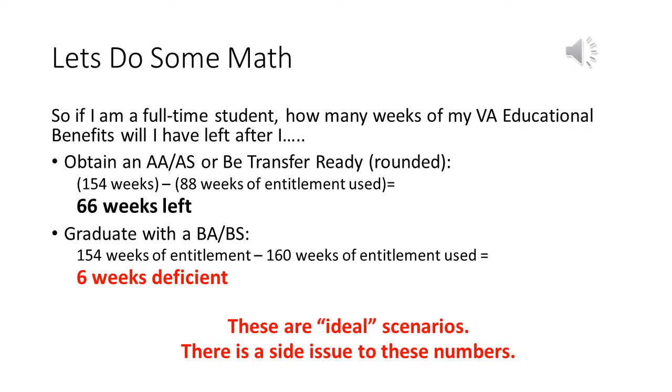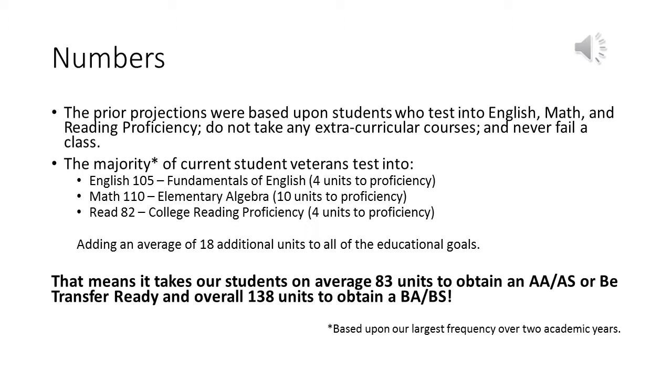Now, there's an even bigger problem, and the problem is that these are the basic standards and expectations and requirements to transfer and graduate. These are not realistic. The problem with the previous screen was that it was the very basic requirements. It went under the assumption that a student was testing into college ready English, college ready math, and reading proficiency. And the problem is the majority of our students don't test into those levels.